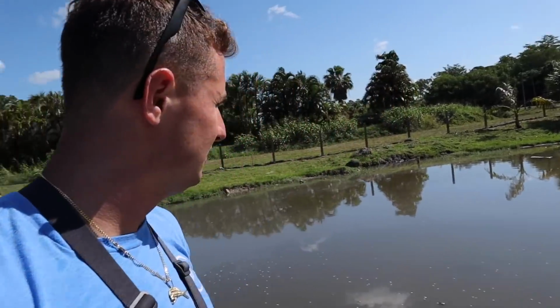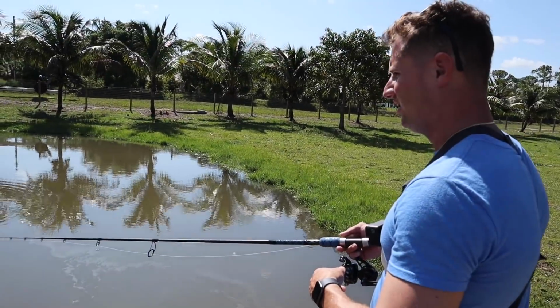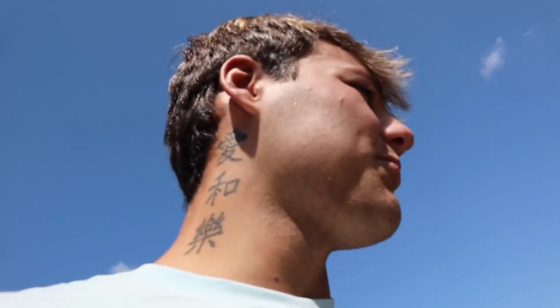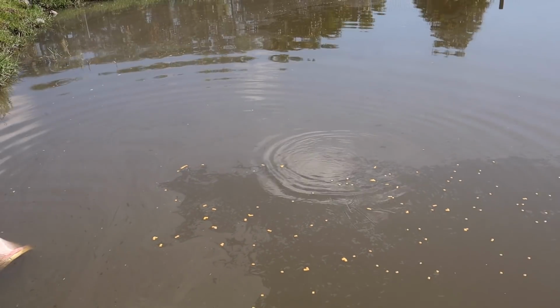They're not as fired up right now. They like the afternoon, I won't lie. But that doesn't mean we can't do this. We're gonna catch one. No action, no action. Just let it sink out there. Is it on bottom already? Probably gonna get torn up by a bunch of little tilapia. That was a little pacu action right there.